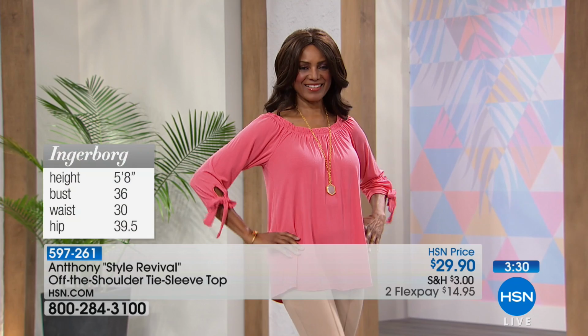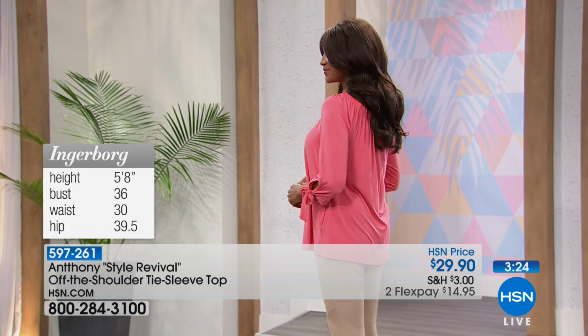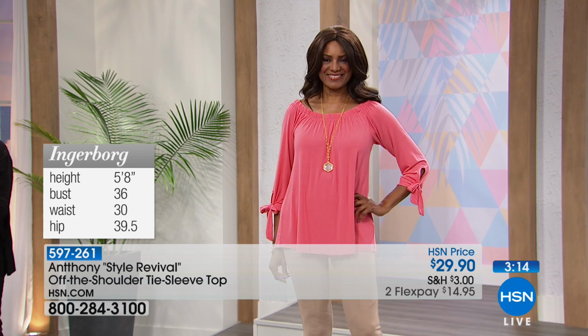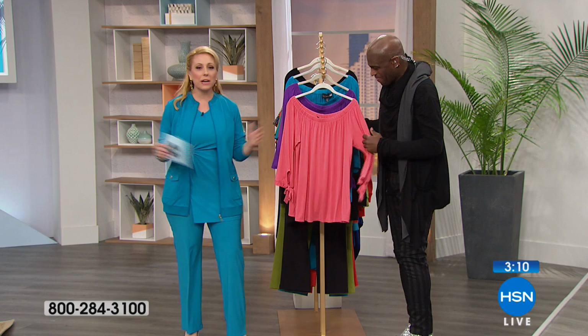And if you missed out on the peony earlier today with Bobby, this is a way to treat yourself to the peony color. And there's Inger's statistics, her height, all her personal information, right there on the television set. Except for a cell phone. We took that down. That's never going out there. But I can't believe this shirt is $29.90.